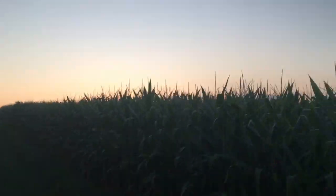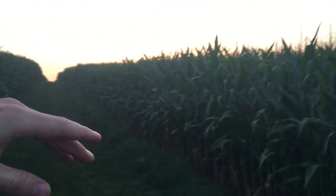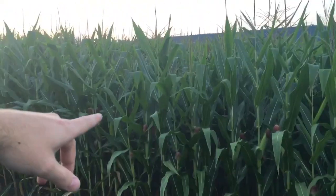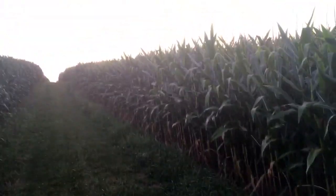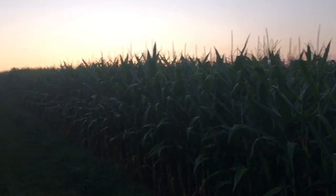Too dark to see on the camera. What I'm trying to illustrate here is, why is that there 7 feet tall and this is about 4 feet tall, and then it goes back to 7 feet tall, unless the water just didn't run that way when it rained, I don't know.